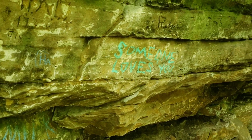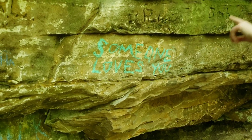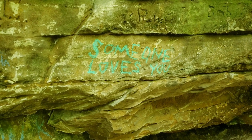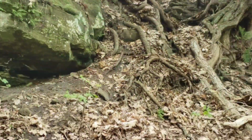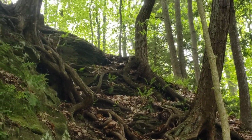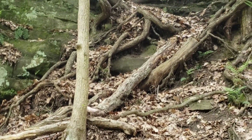More recently, some people have chosen to use chalk instead of carving into the ledges. When people carve into the ledges, it permanently damages the sandstone and creates long-term problems. This message was nice though. And look, more tree roots.